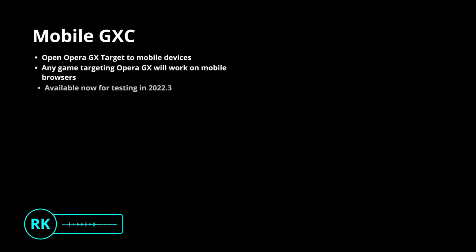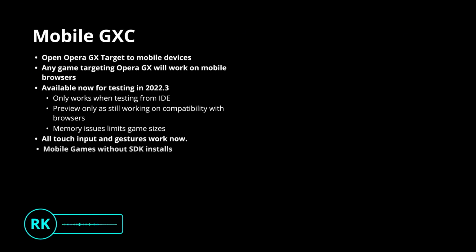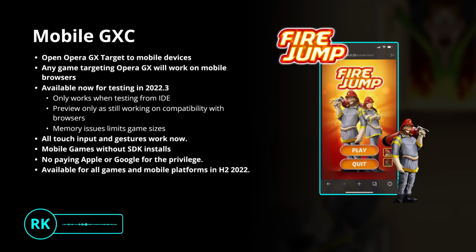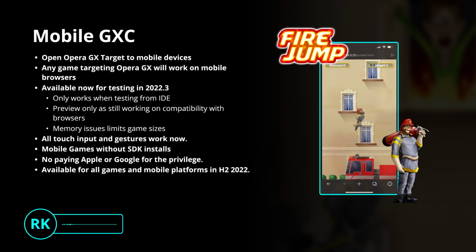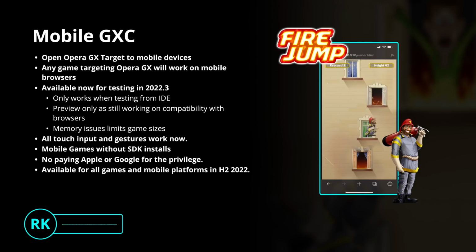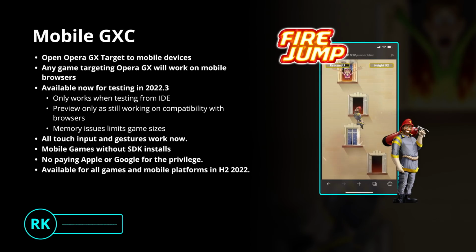Pleased to say that we are currently working on mobile support within the GXC. It's going to be in an upcoming beta. It's going to allow you to test from within the IDE itself. As long as your mobile phone is on the same network as your PC, you'll be able to test your game running on mobile. We'll be supporting both iOS and Android on any browser. You'll be able to connect to the PC and download the game.